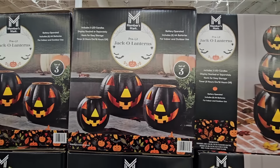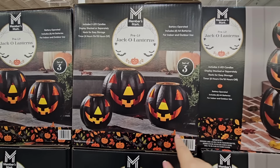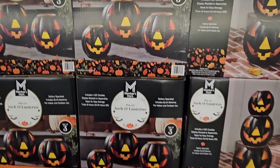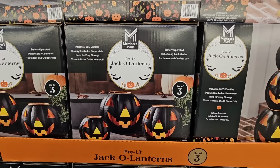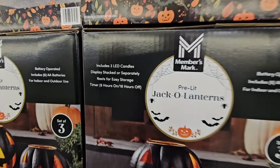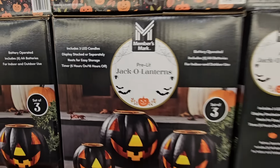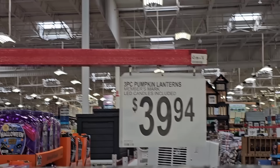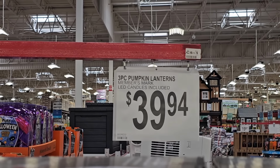Now, the pre-lit jack-o'-lanterns, I actually purchased these last year. They are so nice. I really like them. They do open up, and so you can stack them inside of each other, so easy to store. They also include the LED candles, which is great. And they're on a timer, so I love this set. And for $40, it's worth it. It's a really nice one.